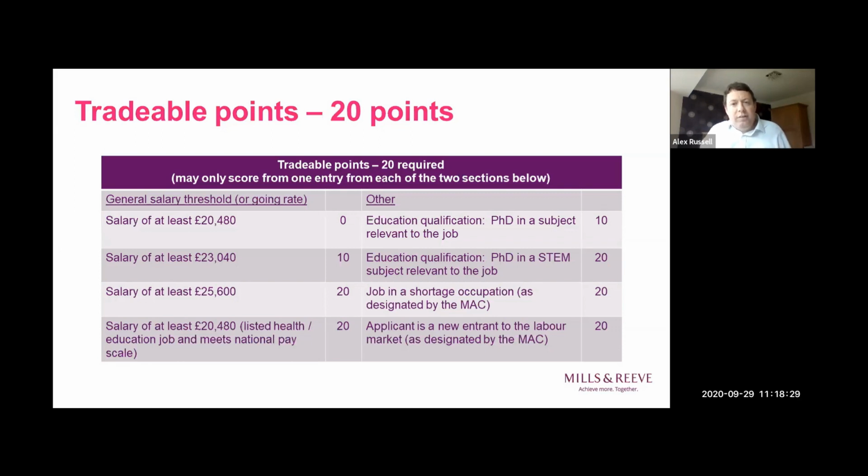So hopefully you can see there's a mix of different ways in which the balance of that 20 points can be obtained, depending on the characteristics of the person and the nature of the role that they're going to be performing. So just to try and apply that through, because I know it's a bit fiddly, I'll work through some illustrations so you can see how it works in terms of how you can trade off different points.